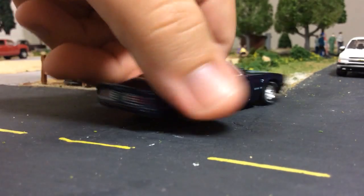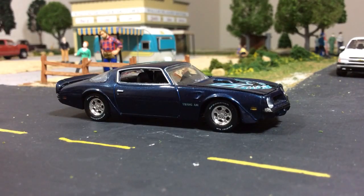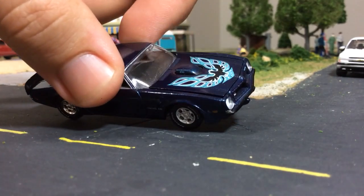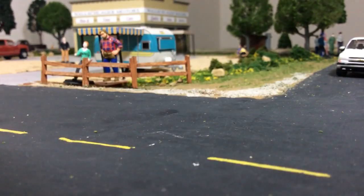These Trans Ams that they put out are just amazing. Look at those tires. BF Goodrich, Radial TA's Snowflake. Those are very difficult wheels to do. And I think the execution on them is very, very well done. So, I don't know. I do like Auto World a lot.